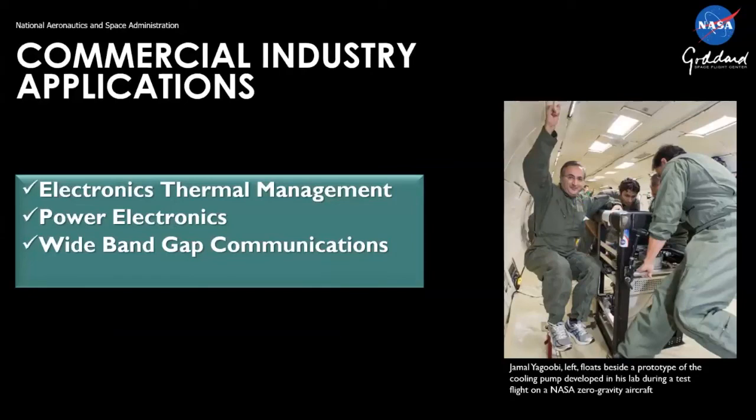So there are commercial applications. There's electronics, thermal management, power electronics, wide band gap communications. We feel that we are able, with enough time and money, to come up with integrated thermal management systems based on the structural thermal plate concepts that we developed with the Air Force a number of years back. The right-hand side picture is certainly my longest professional collaboration. That's Jamal Yagoubi, who is currently the department head of Mechanical Engineering at WPI. This is our first flight on the Vomit Comet probably 8 or 10 years ago. Next slide, please. I think that's it.